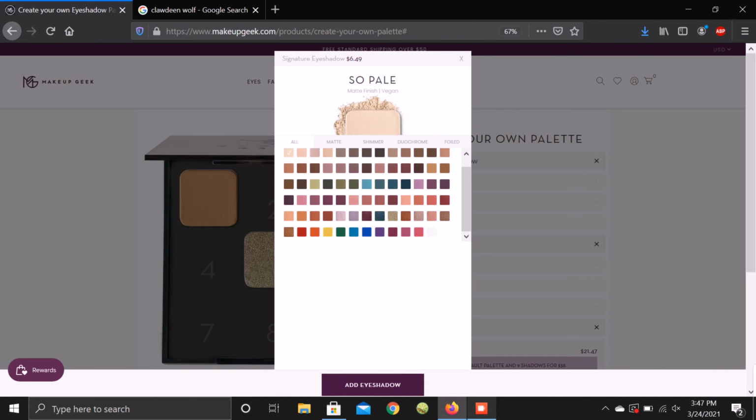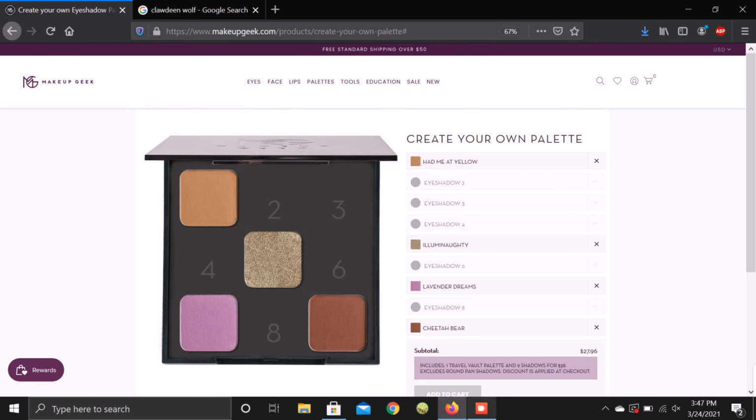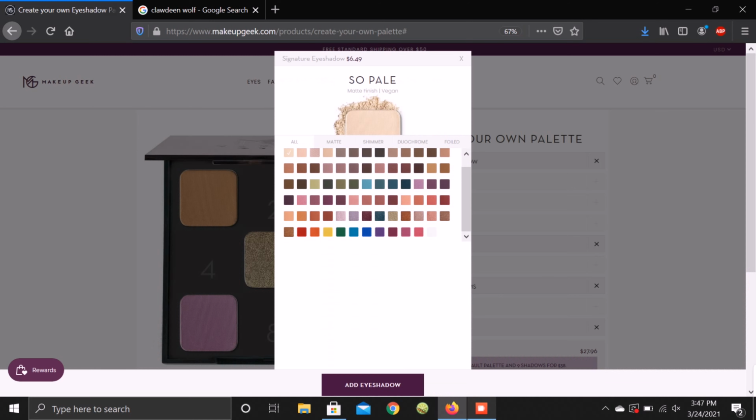Next up, I wanted to start trying to look at purples for Clawdeen because, like I said, purple and brown are kind of her most consistent color scheme. And again, this was kind of difficult. I had been looking at so many purples with Draculaura, and some of them I did have to use, so I wanted to make sure this palette had enough different colors.